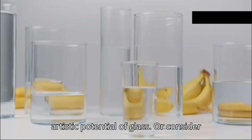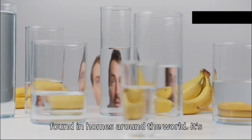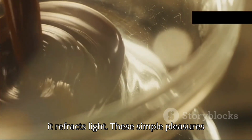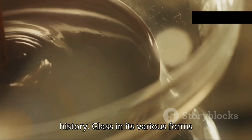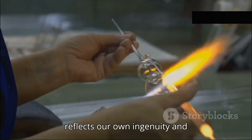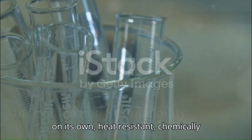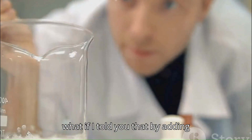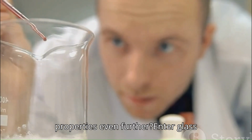Or consider the humble drinking glass, an object found in homes around the world. Its transparency, its smooth feel, the way it refracts light, these simple pleasures connect us to the material and its history. Glass, in its various forms, reflects our own ingenuity and creativity. Ordinary glass is impressive on its own, heat-resistant, chemically durable, and optically transparent. But what if I told you that by adding specific chemicals, we can enhance these properties even further?